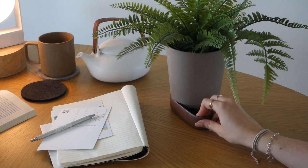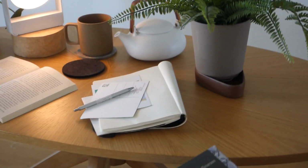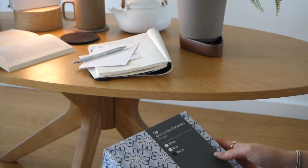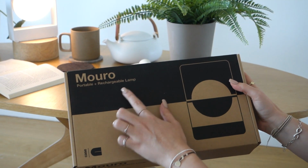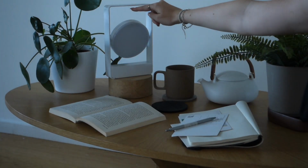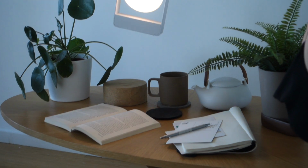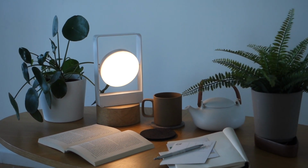So this product here is the Sip Planter by Anne Kirsten Iversen, by Case Furniture, so you can find it on their website. And then the light here is called the Muro Portable and Rechargeable Lamp, and this is in the colour white. If you just tap this little silver coin at the top here, it goes into 3 different stages of dimmable light. It's also portable, and perfect for the professional who likes to read and drink coffee.